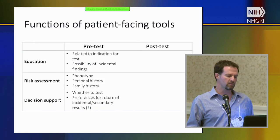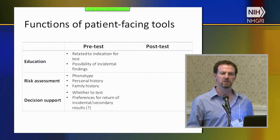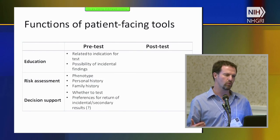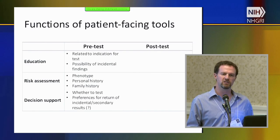So if you think about the functions of patient-facing tools, this is crude, but I want to break it down into pre-test and post-test settings. I think there are three broad ones, one of which is education of patients and families, the second is risk assessment, and the third is decision support. And the education may be education that's related to the indication for which we are considering doing this particular test, and then some preemptive education related to the possibility of incidental or secondary findings. Risk assessment is going to relate to phenotype and personal as well as family history. And decision support includes things like whether to test, and then possibly, and I put a question mark here because I don't think our community is settled on how we're going to deal with this issue, but possibly the question of preferences for the return of incidental or secondary findings.